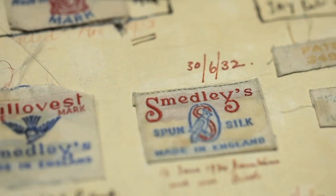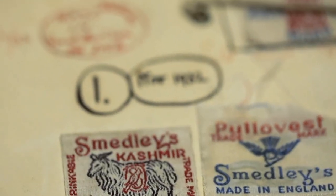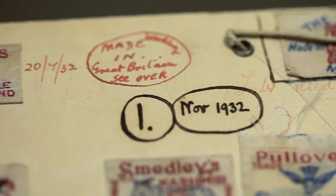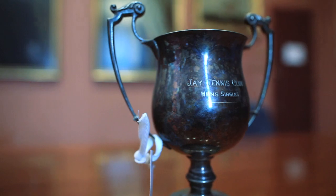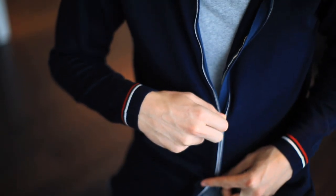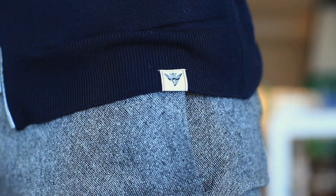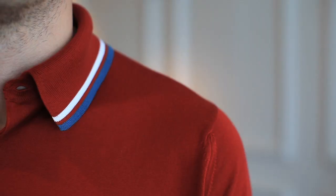So we've gone back into our archive and looked for examples in our previous history where we have used logoing as an important part of our collections. That's given us perfect validation to reintroduce John Smedley sportswear today. It really hasn't dated at all, so it's been very easy for us to pick up not just the logo of the Jaybird, but also the idea of John Smedley sportswear and reintroduce it today.